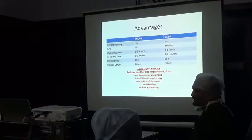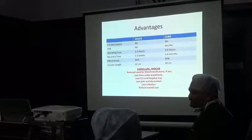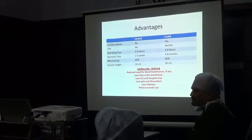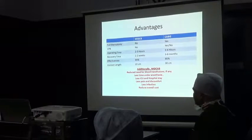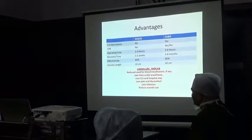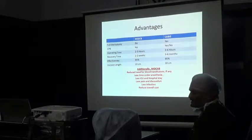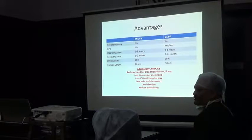And if at all it requires a blood transfusion, it is almost 1/3 or 1/4 compared to the traditional CABG. Less time under anesthesia, less ICU and hospital stay, less pain and discomfort, and less infection. In fact, there is no mediastinitis in this, and it reduces overall cost.